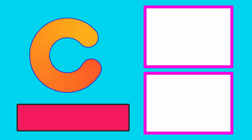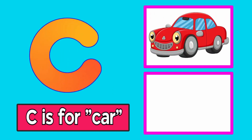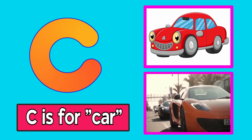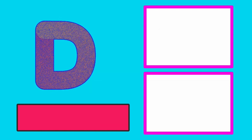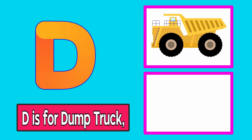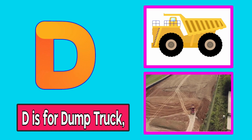C. C is for car. D. D is for dump truck.